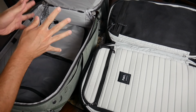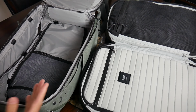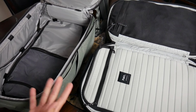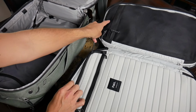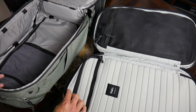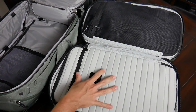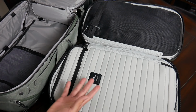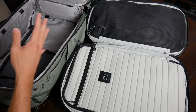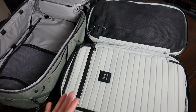So, I think Peak Design's is going to be a little bit more flexible and maybe easier to use for people that are kind of accustomed to packing in this style of bag. Pakt takes a little bit of getting used to. Once you do get used to it, or if it matches up well with your style, I can see people really liking it, but it just has more of an opinion on how you should organize your stuff versus Peak Design's, which is just simpler and open. So I go back and forth.